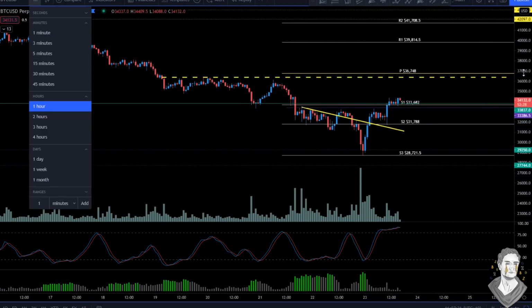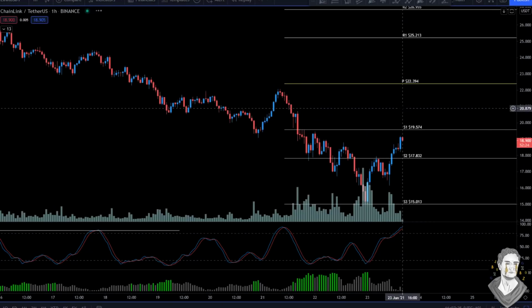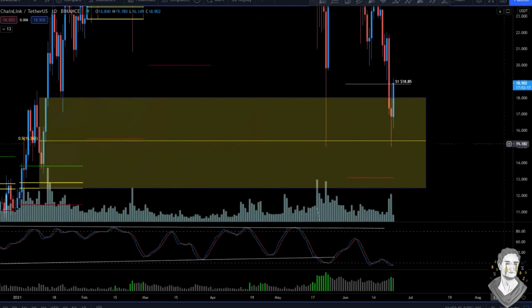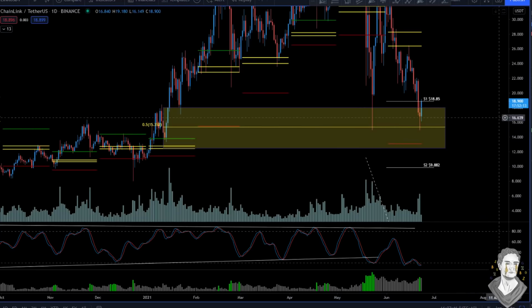And let's move on to Link USDT now. So Link USDT, we're going to be taking a look at the Binance chart. We had a very nice bounce from the EQ off the Link USDT bullish order block here. I clearly cannot speak today. I do apologize about that.